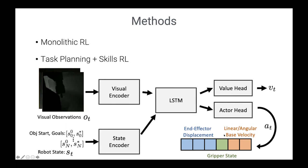And the actor head is doing linear and angular velocity to control the base, and it's doing end effector displacement to control the arm. We are abstracting away grasping, so we are not controlling the parallel jaw gripper. We are essentially calling a discrete action to do the grasping when the end effector is close enough to the object.